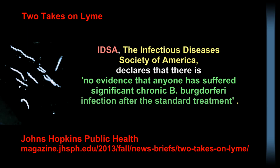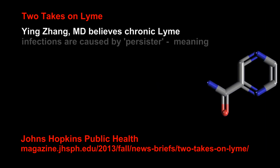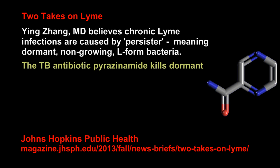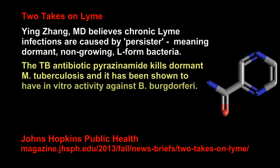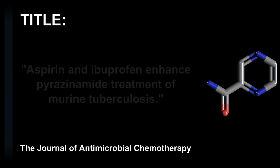IDSA declares that there is no evidence that anyone has suffered significant chronic B. burgdorferi infection after the standard treatment. Dr. Yin Zhang believes chronic Lyme infections are caused by persisters, meaning dormant non-growing L-form bacteria. The TB antibiotic pyrazinamide kills dormant M. tuberculosis, and it has been shown to have in vitro activity against B. burgdorferi. Dr. Zhang and his team are testing pyrazinamide and other compounds against L-form Lyme bacteria.